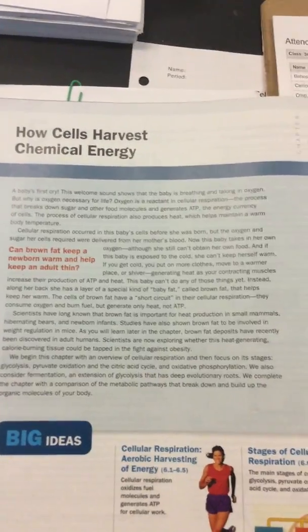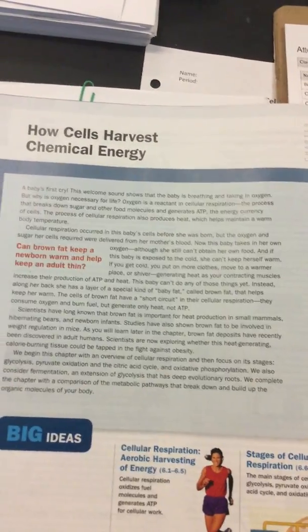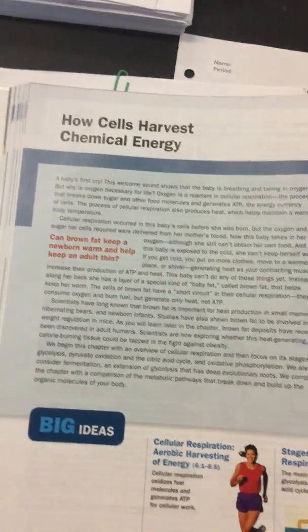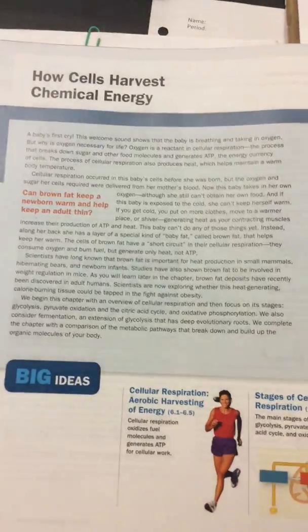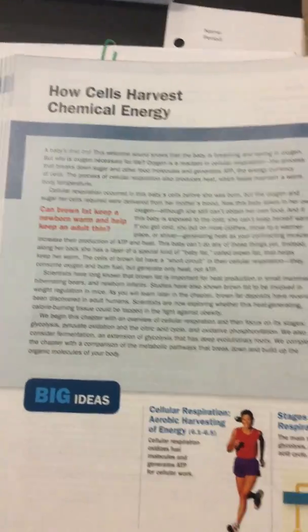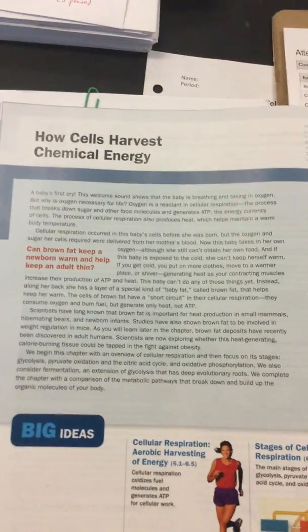The reason that brown fat works to help keep people warm is that rather than making ATP and being as efficient as possible, rather than trying to get up to the 38 ATP, the cellular respiration process doesn't make as much ATP, it just creates excess heat instead. So brown fat is something that babies have that helps them keep warm, because something that babies don't do very well is regulate their own body temperature.